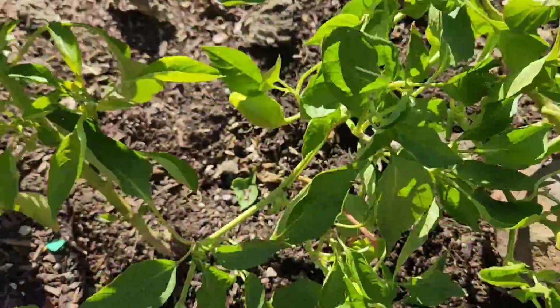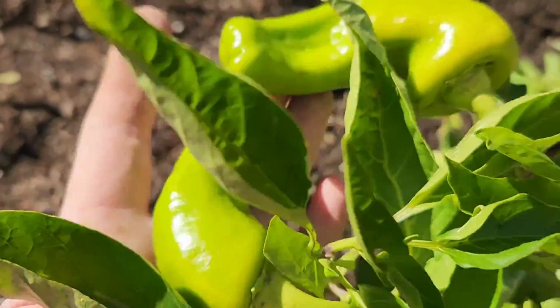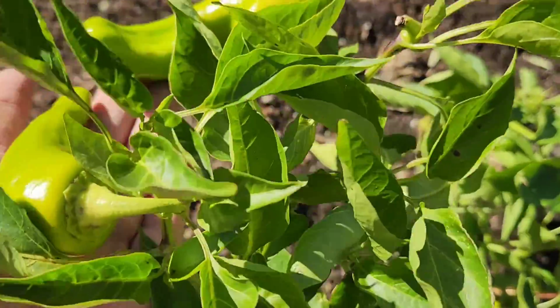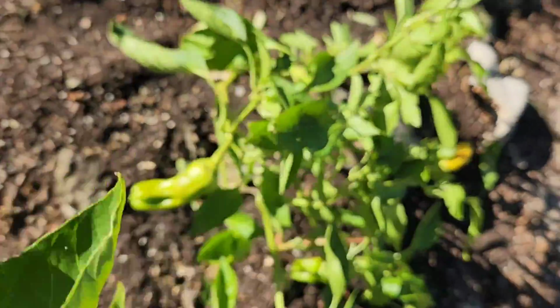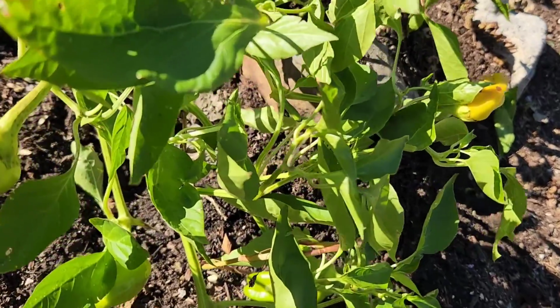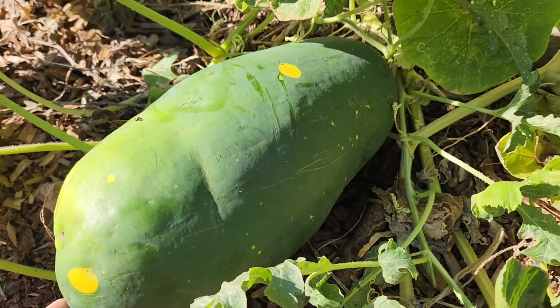What are these? I can't really remember what these are. Oh, Cubanelles. That's what they are, Cubanelles. And despite the fact that they were bent over, they are doing great. Well, I'm leaving this watermelon.